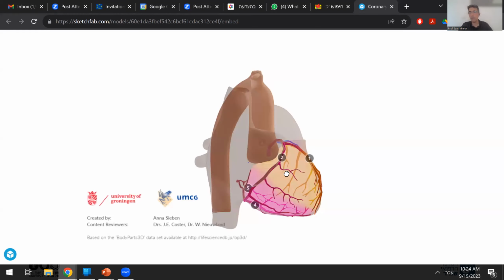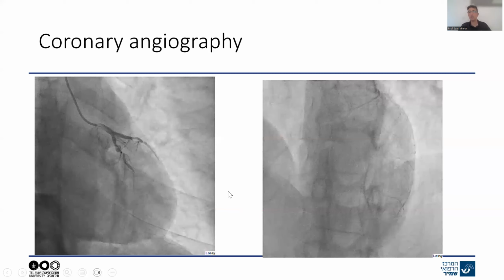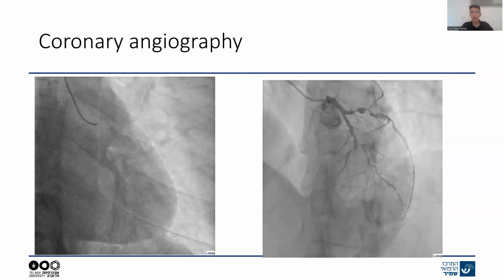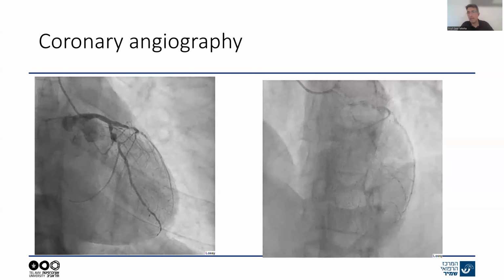And if we tilt the heart towards the other side, we can see vessel number 2 that looks like a line here, but from this trajectory, it looks like a circle. So we take advantage of different angulations in order to demonstrate the vessels. Now, when I said that we're taking X-ray images, this is a movie. This is not an image.